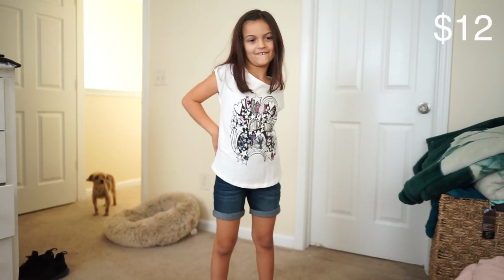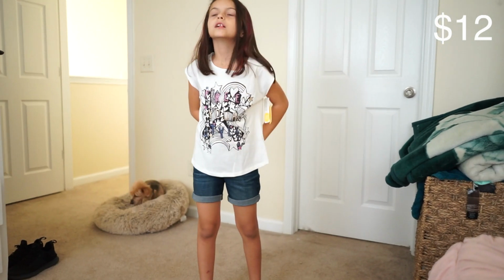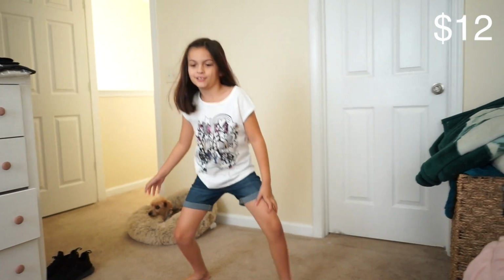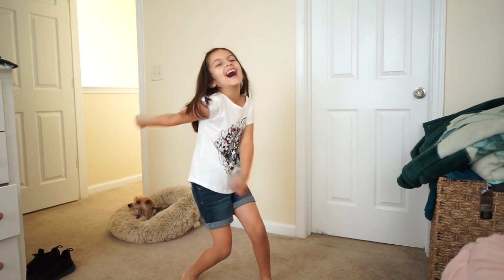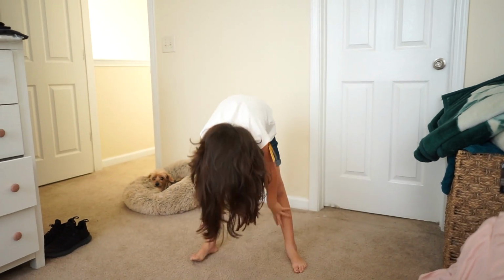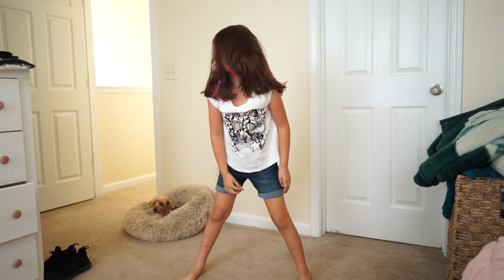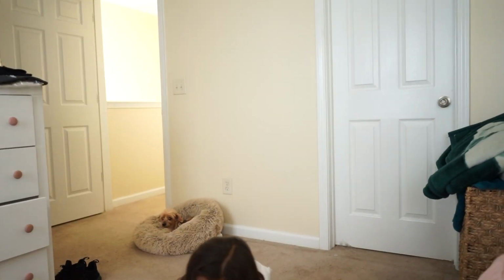Alrighty, so next outfit is this top. It says free your style. Do you like it? And this shirt, Sabina's wearing a size medium. How does it feel? Does it feel comfy? Is it soft? It's soft. Do you like it? Yeah, I like it.